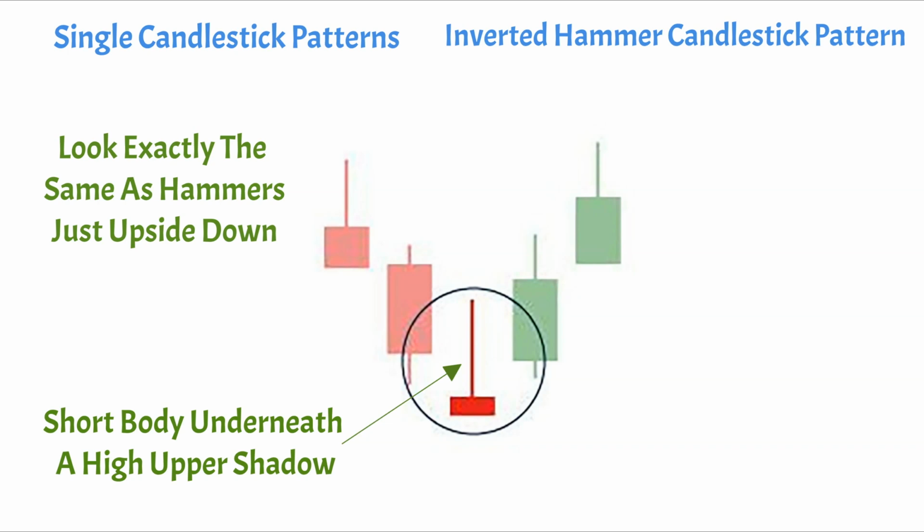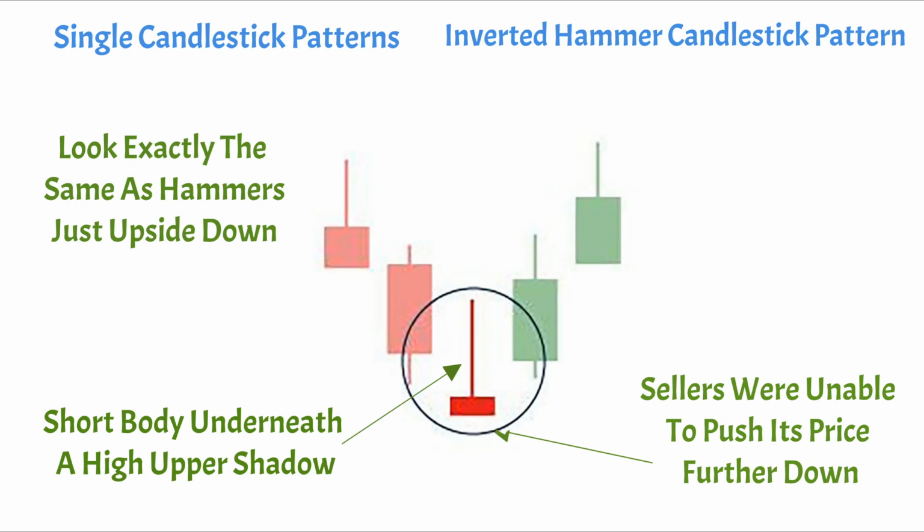However, the price action within an inverted hammer is a little different from a hammer. The upper shadow shows that buyers took control of the market within the session, but were met with resistance from the sellers. However, sellers were unable to push its price further down, meaning that bearish sentiment may be at an end.